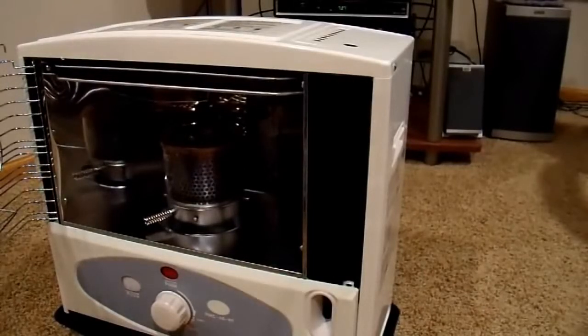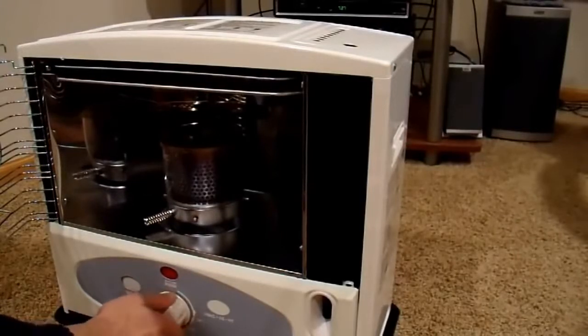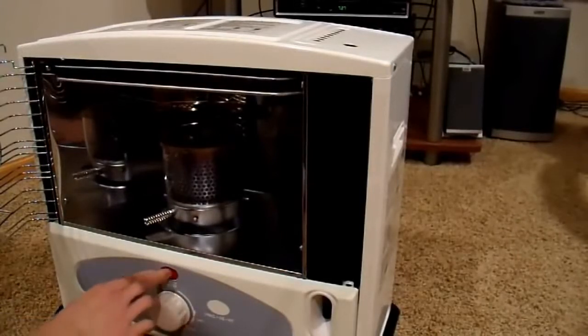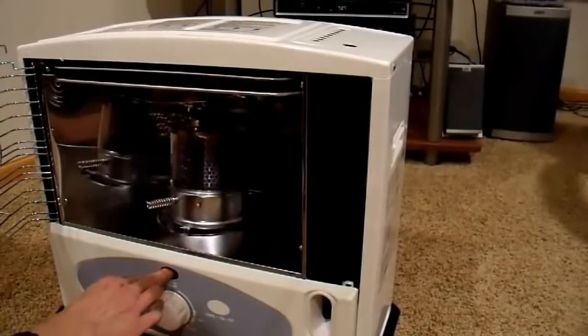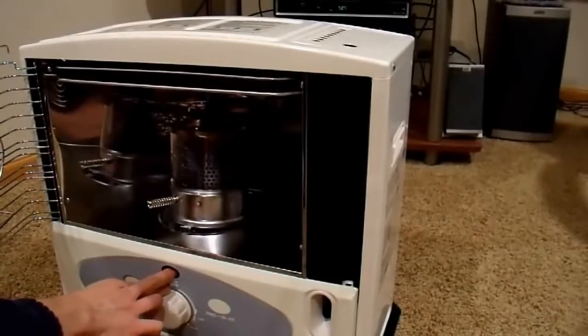So I'm going to give the igniter another try. Maybe the wick had to be carbonized a little bit before the igniter would work. I don't know. I'm going to give it a try and see if it works. Crank the wick all the way up and give it a try. It glows bright red and crackles a little bit, but it's not actually lighting the wick.